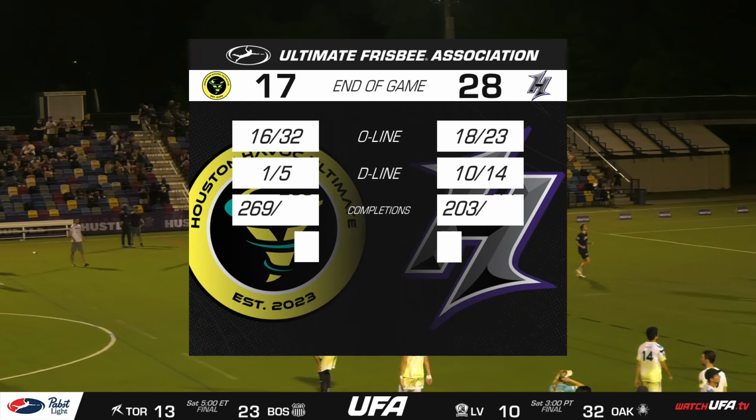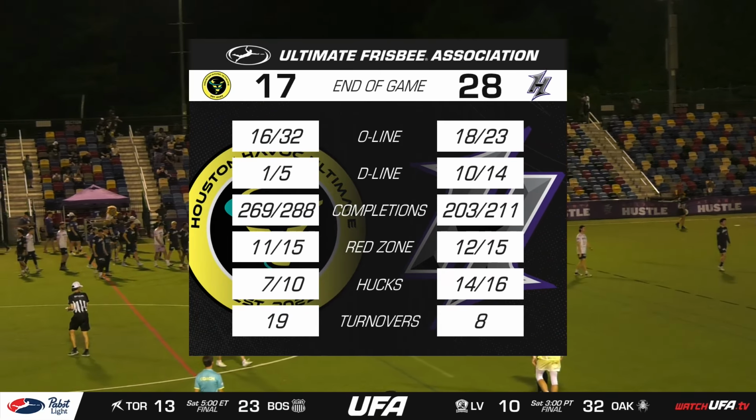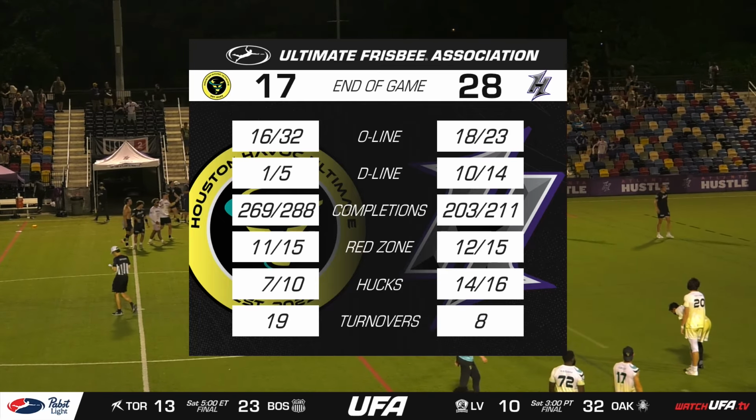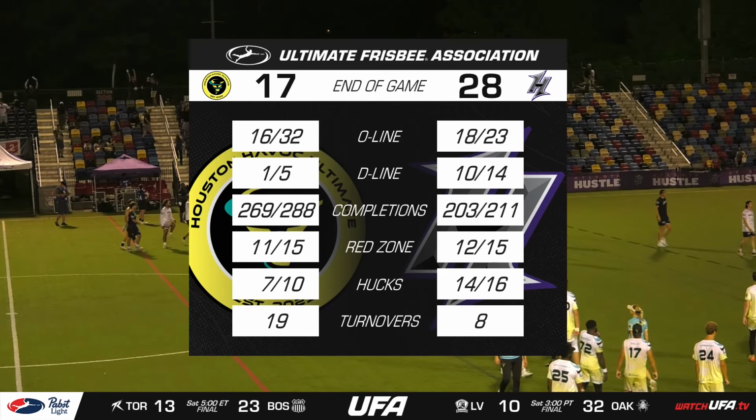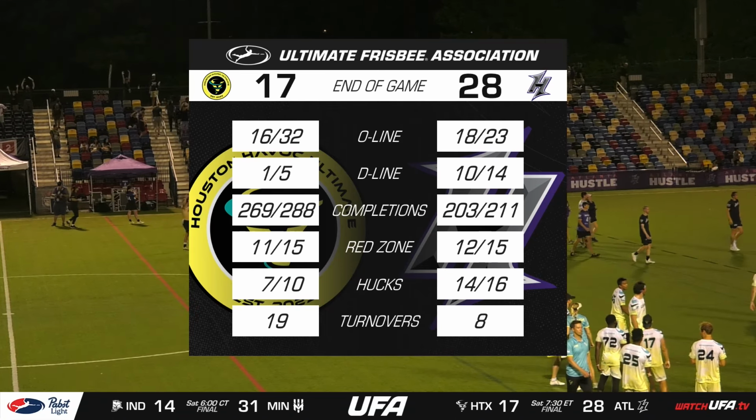We can see the end of the game stats. And Taylor, what do you think? Looking at these stats, what's your first thought? Again, it's the turnovers, right? Houston, just too many turnovers, too many sloppy turnovers. Atlanta, 8 turnovers on the game.